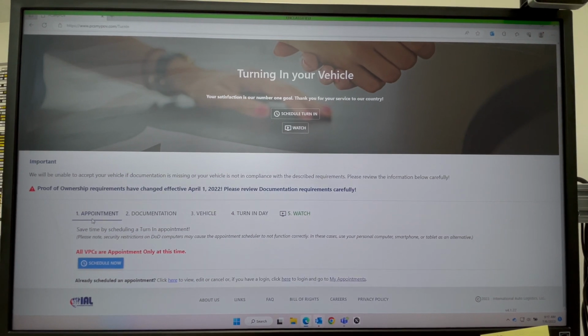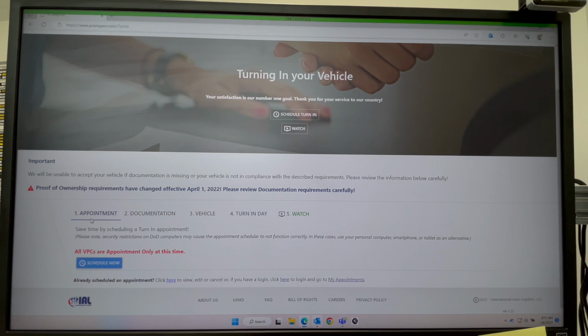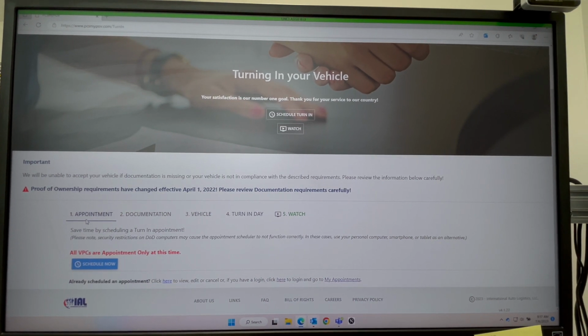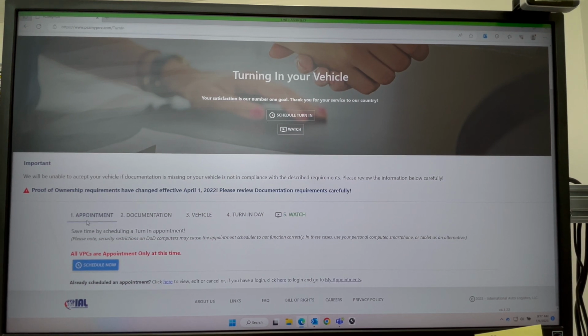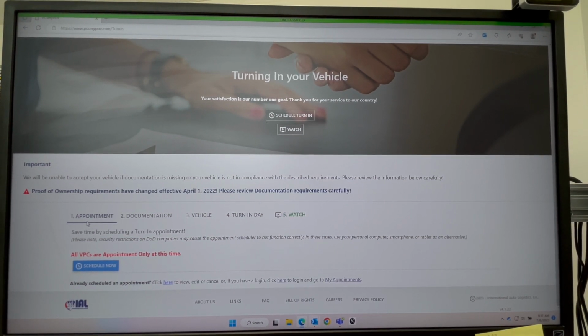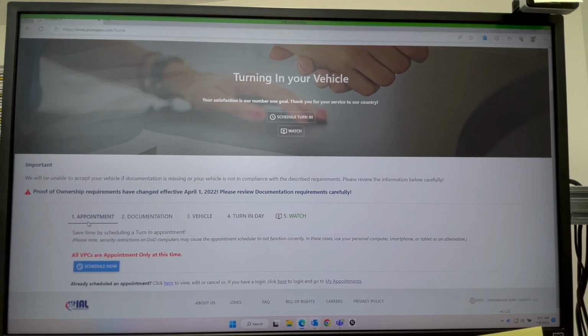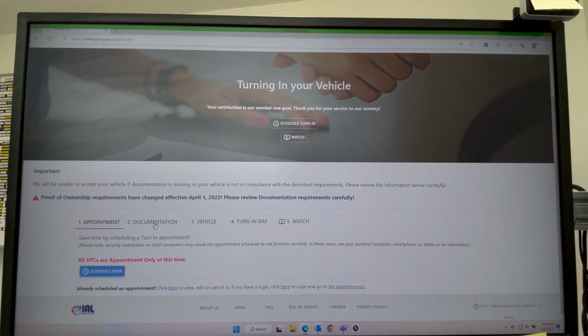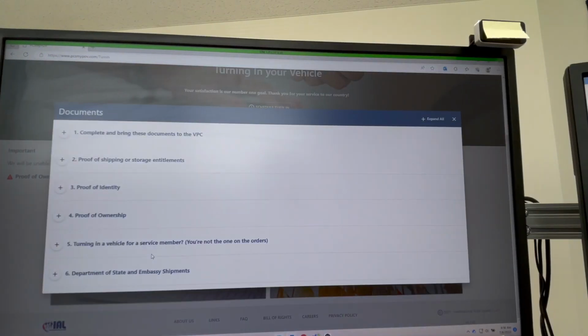Once you click on Turn In, you'll scroll down, you have appointments. So for us here in Iwakuni, you can only drop off your car once you have an appointment. You can't just pull up to this site and drop your car off or ask any questions, because the workers only show up at that specific location if there is an appointment made and they're actually there to receive somebody's car.